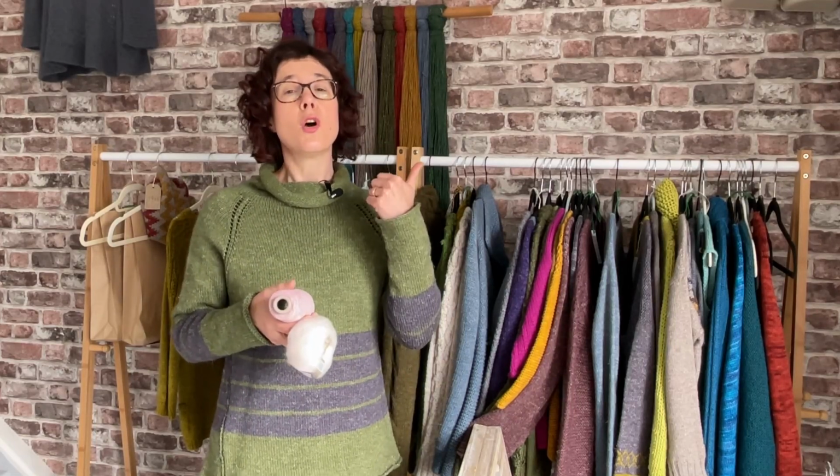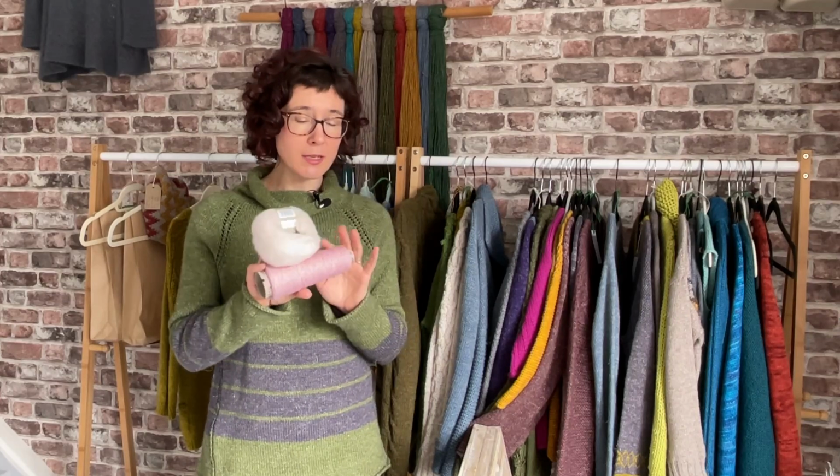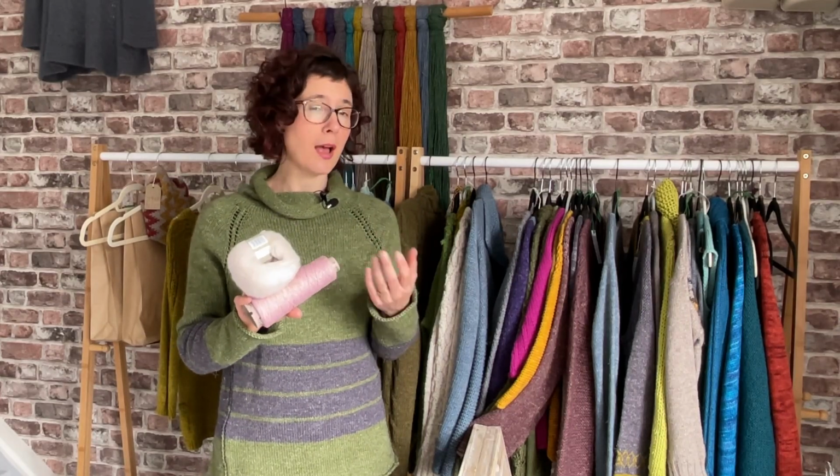So the two big things to look out for when you are trying to either substitute yarns or pick yarns for a project are, what are the fibers and how they're going to behave when you're knitting them, and then also how it's spun, which won't necessarily be written on the yarn, but you can ask about it, or it might be obvious from the photographs which way it's spun, and that will have a big impact in how it knits up.